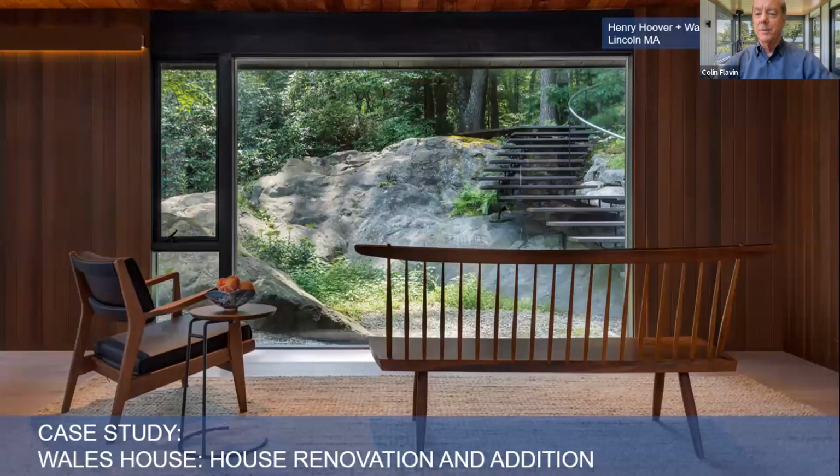This home is a wonderful illustration of the concept of connection to nature. But you'll also notice that there was a great deal of economy in most of the homes from the mid-century. So for example, that exposed ledge, the house was located below that ledge, and this wonderful set of stairs glides over the top of that rock. So rather than go to the expense of blasting that stone out, the architect was really smart to locate the home next to it, where it becomes a wonderful natural feature.